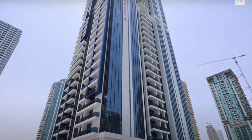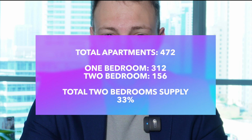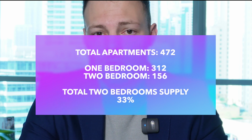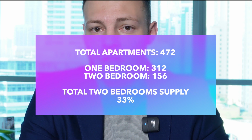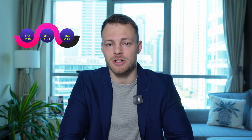However, it's not a case of just picking any old tower. You've got to be even more strategic than that. From doing further research, I know that MBL Residences is a recently constructed tower in JLT. It consists of 472 apartments. However, the interesting thing about this is 312 of those apartments are 1-bedrooms and 156 are 2-bedrooms. This therefore means there's a lot more 1-bedrooms compared to 2-bedrooms, and therefore 2-bedroom apartments are a lot more limited in supply. When you factor in that there's lots of families who are likely wanting to move into JLT, this makes investing in a 2-bedroom apartment in MBL Residences very attractive indeed.